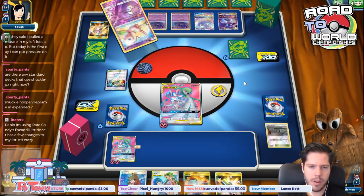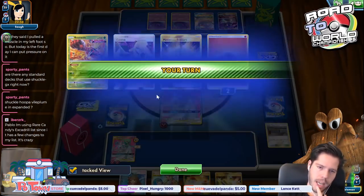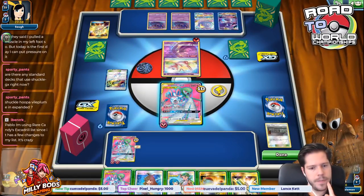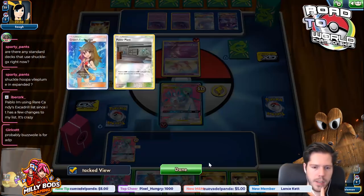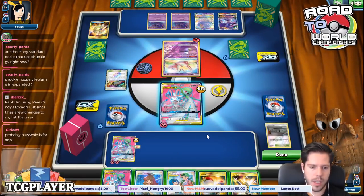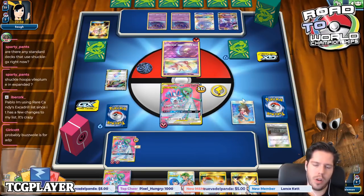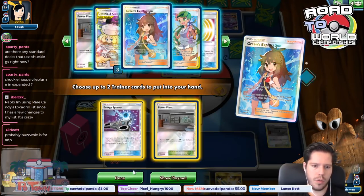So we see the Psy power, not super impactful. There has to be Blacephalon in there, right? There has to be. Alright, so what I can do is I need an energy, right? That's what I need to start applying pressure. So maybe I just go for a Greens. That's the only way to really guarantee energy. And I'll just go for another Power Plant.